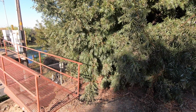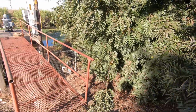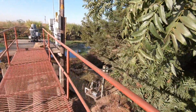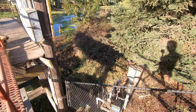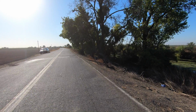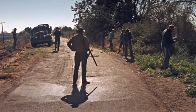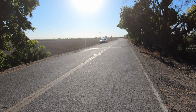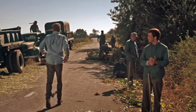This tree was not here at the time, so Paul Newman would have ran down there. There's a fence that's preventing me from going down there. The interesting thing is that a lot of the actors that were here were on the side of the road. There's one scene in particular where Paul Newman is told to fetch water. There are vehicles over there. So he goes over and he fetches the water, brings it over here.